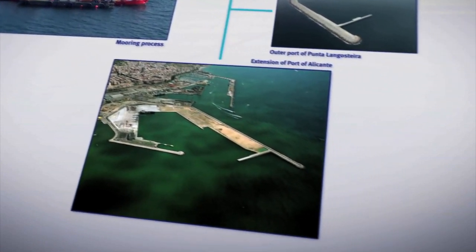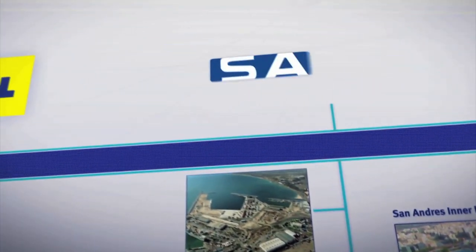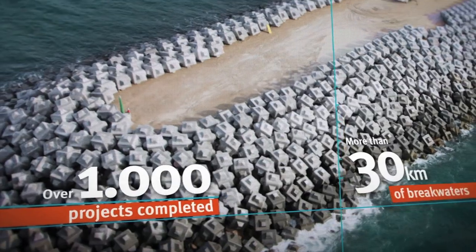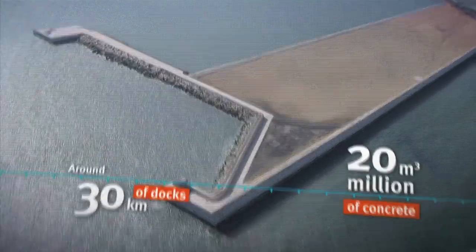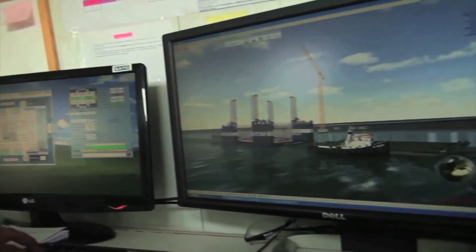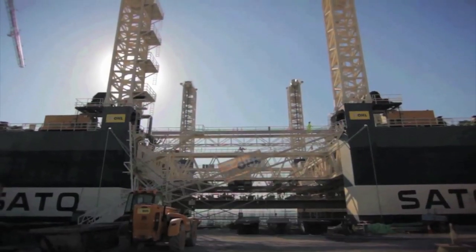The OHL Group has maintained its position as a leader in port infrastructures through its subsidiary, SATO, Sociedad Anónima Trabajos y Obras, founded in 1935. Over these 80 years, SATO has earned wide experience, which has placed it at the forefront in the construction of maritime infrastructures. Its signature innovating drive and the experience garnered in the fabrication of more than 800 concrete caissons have allowed it to develop, design, and construct the SATO Levante floating dock with the application of the latest available technology.